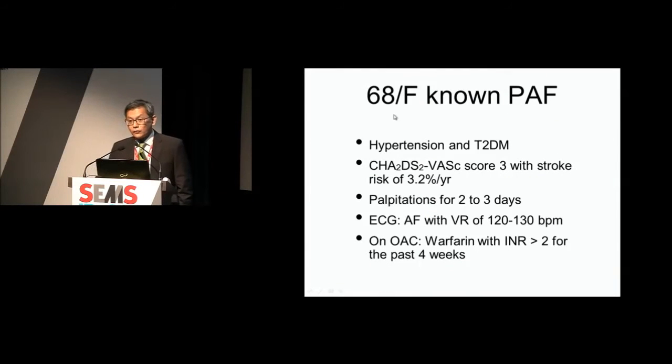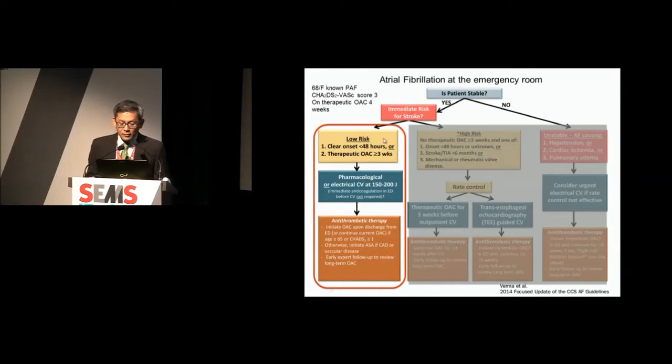What about a 68-year-old female, known paroxysmal atrial fibrillation, already on anticoagulation, all right, had palpitations for 2 to 3 days, comes in with an ECG with AF and ventricular response of 120 to 130 beats. She belongs to this low-risk group too, because she's already on anticoagulation. And if you check her data, she has remained on therapeutic anticoagulation. Do the same thing. She's already on drugs. Consider electrical cardioversion. If they respond well, send them for an early cardiology review.